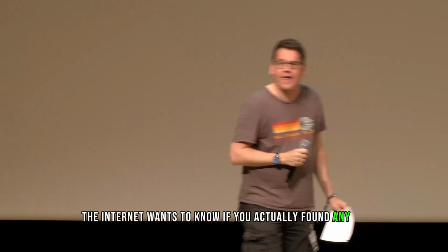Then the next question from the internet. The internet wants to know if you actually found any legitimate locking mechanisms. So, for example, if there's something like battery damage or whatever, and that prevents the train from starting, or is it just workarounds?